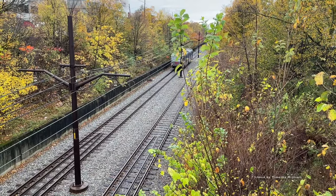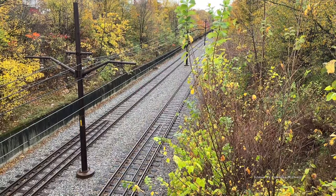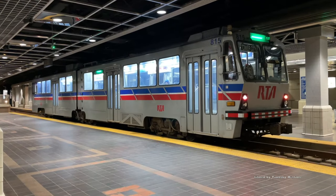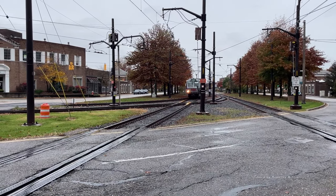Cleveland's light rail lines, the Blue Line and the Green Line, contribute to the city's comprehensive transit network. Both lines originate from the center and split off at Shaker Square in the eastern portion of Cleveland as two separate lines.